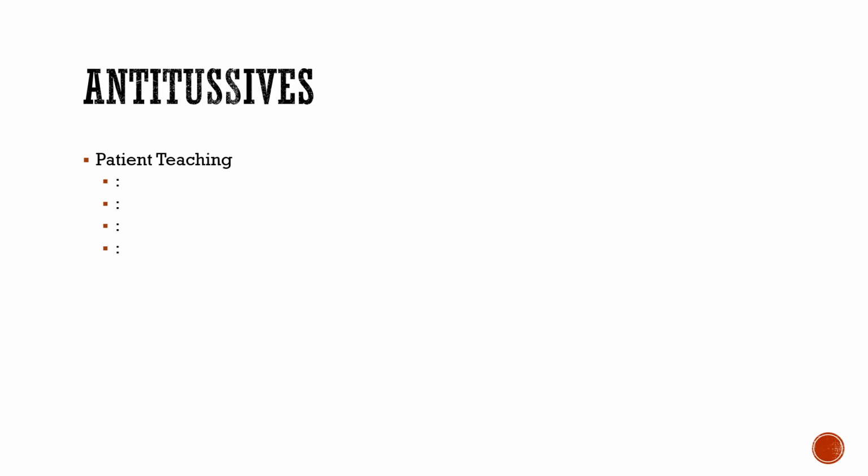Patient teaching. These are, again, for short-term use. If you have a long-term cough and you've had it for weeks and you can't get rid of it, that says there's something more going on. So if someone needs these for more than 5 days, really they need to go talk to the doctor. There's probably something else going on. So again, just short-term use to help relieve the cough.